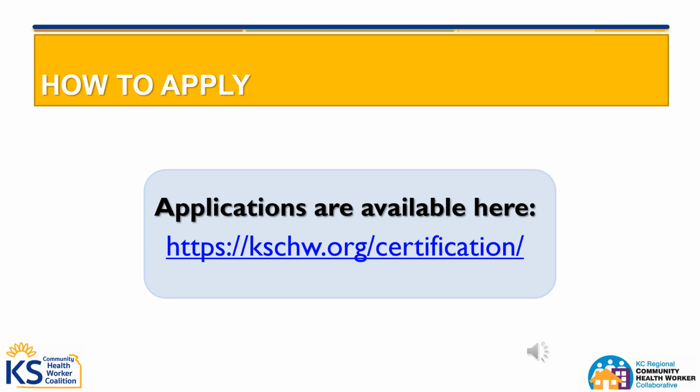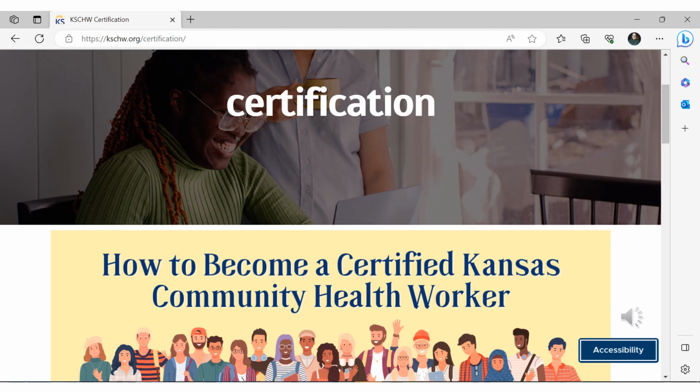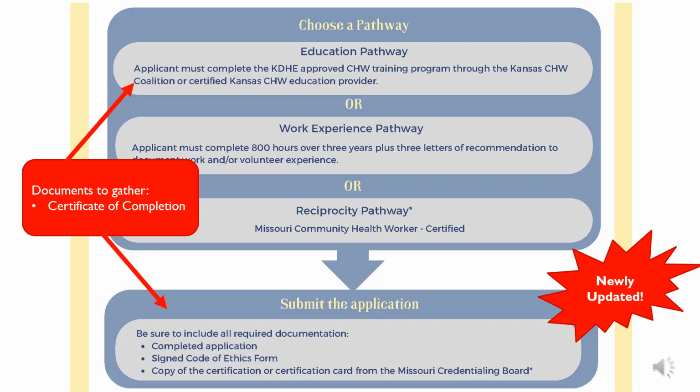So now we are going to go through the certification process. This is where the CHW needs to go to apply for certification. When an applicant goes to the website, this is what it looks like. This yellow box will be at the bottom, and as you scroll down, you will see these blue and gray boxes. We'll walk through each pathway's requirements here.